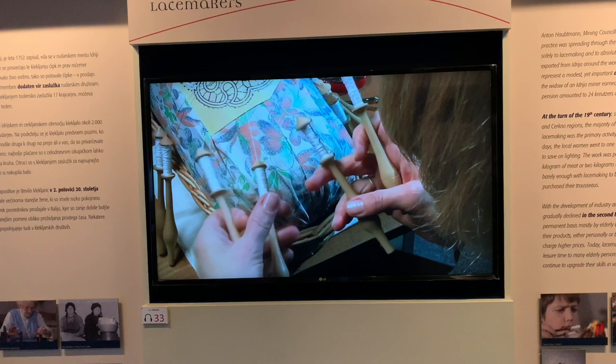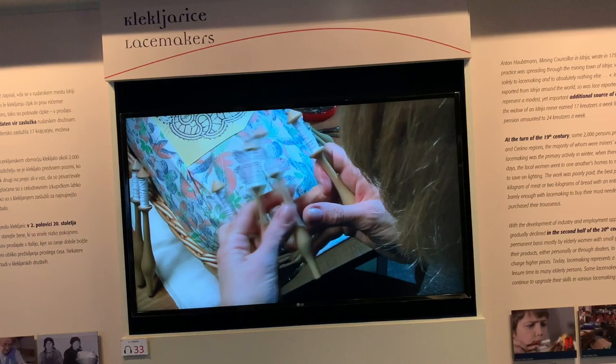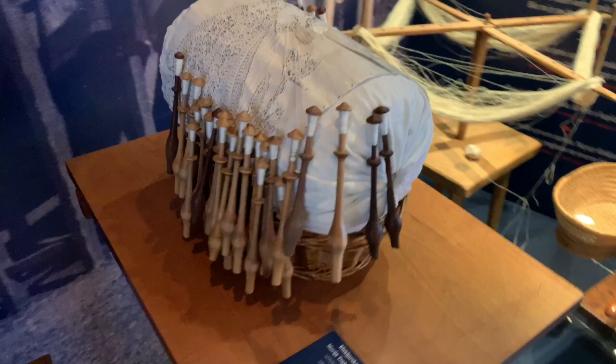Oh my gosh. This makes crocheting look almost like child's play. Look at that. Could you imagine doing the lace with that? Think about every one of those. Oh my, and there's more. Holy crap, okay.